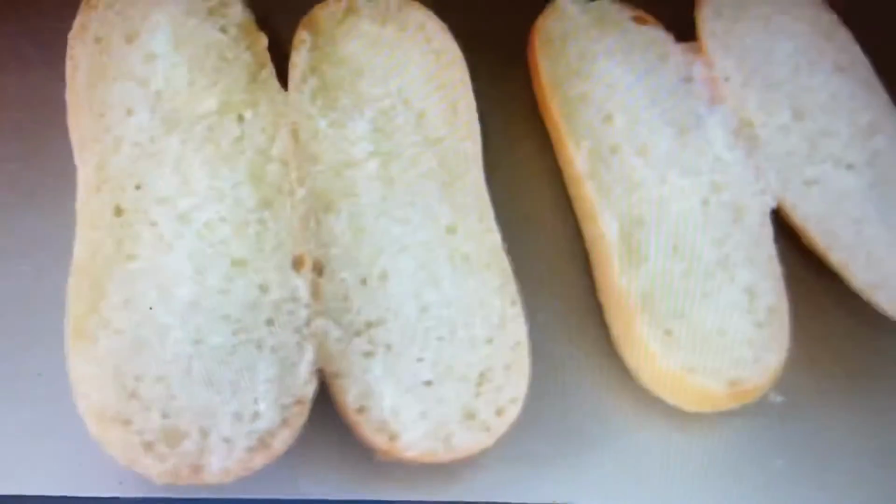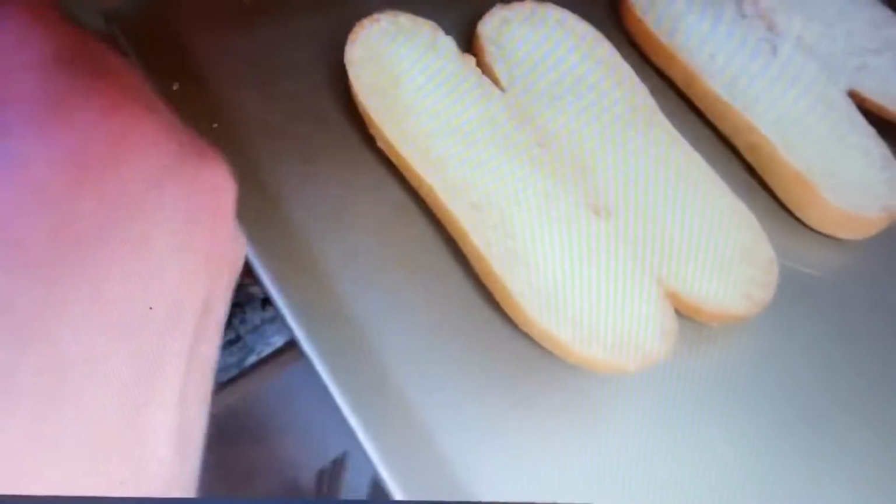And while the vegetables were cooking, I did take my bread, the hoagie buns that they gave me, and I put 2 tablespoons of butter, garlic powder, and just spread that over the bread. And then I did put this in the oven. I put it on broil just to get this toasted up nicely, and let that go for a few minutes so I got it to the toastiness that I wanted.